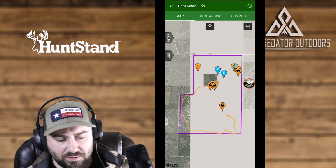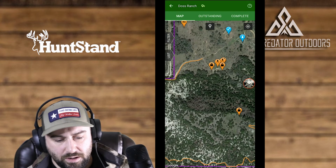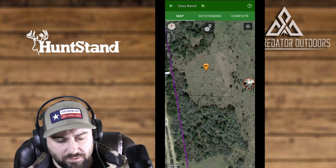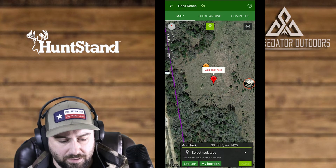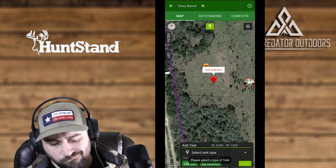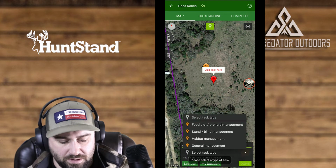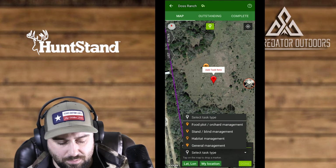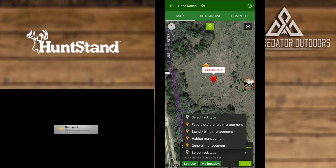Same thing with our tasks, right? I can add tasks in here. I can put a marker down somewhere, like let's say this project field here. I'm going to add a task there. The task will be, I've got this little type of task: food plot, orchard management, stand line management, habitat management, general management.